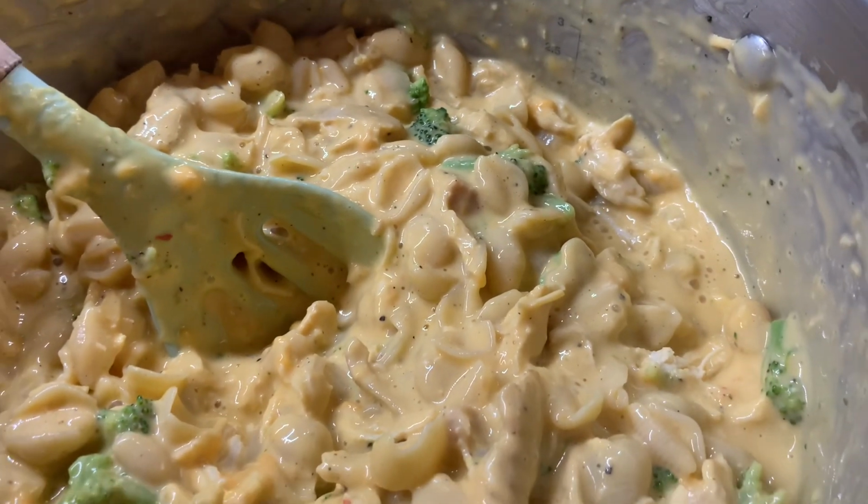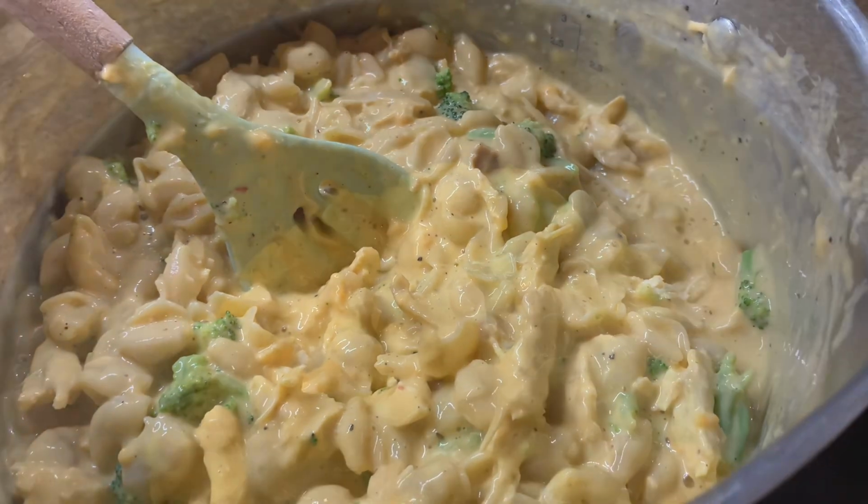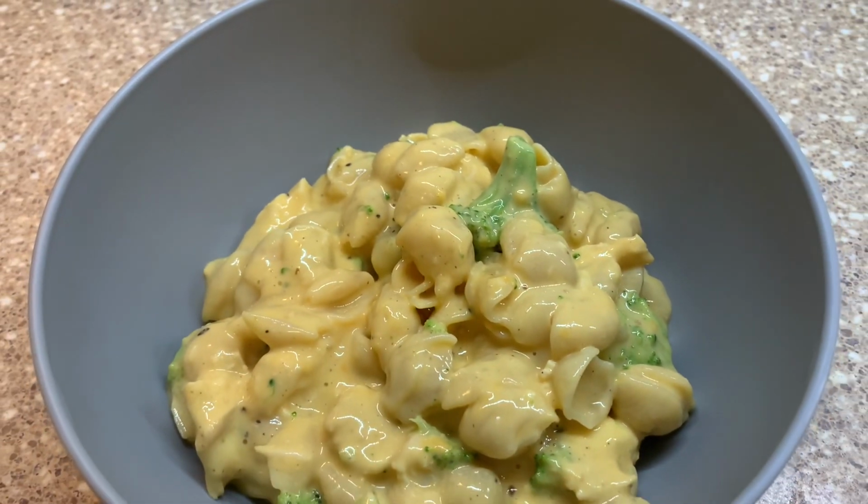And here is a close-up, y'all. This was so creamy and delicious, and Luke loved this.